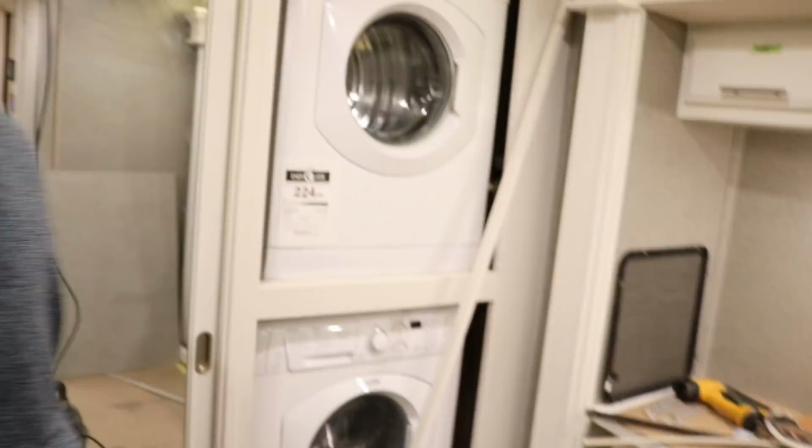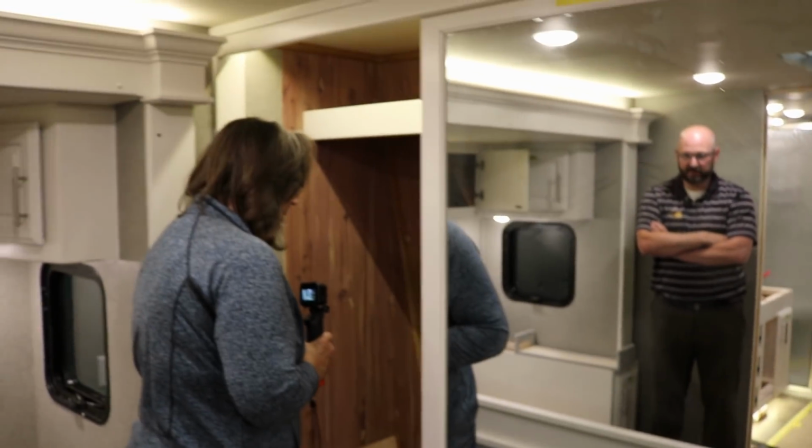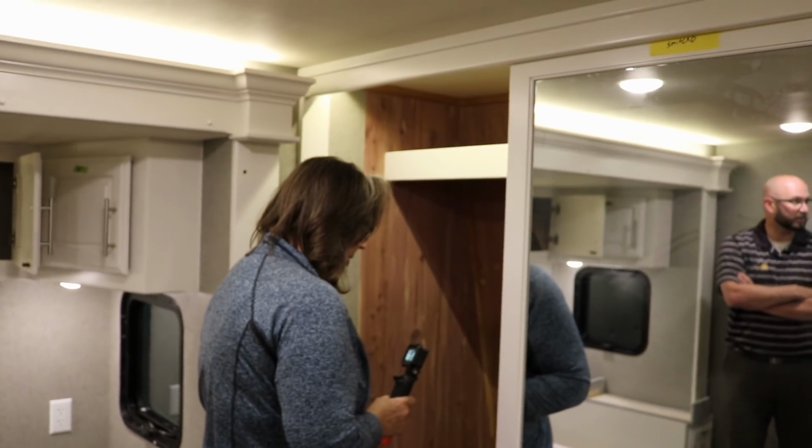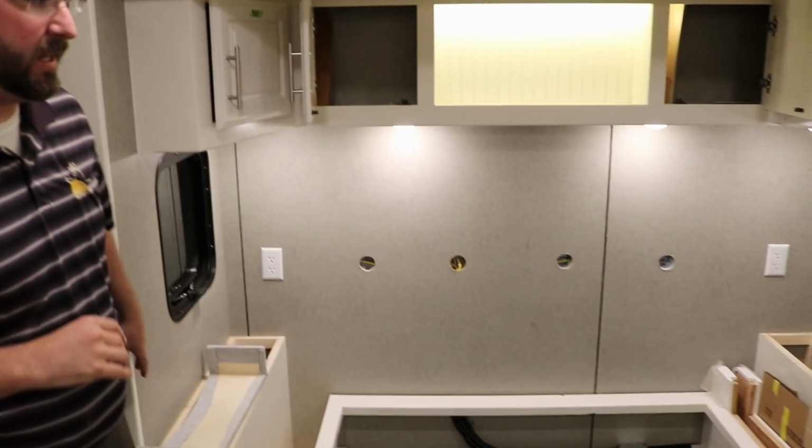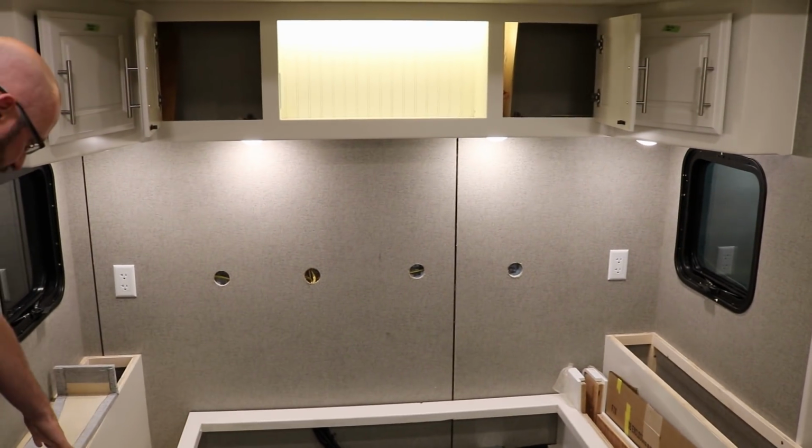Had some leftover space, so Brian said, let's not waste it, and started building in this built-in shoe rack or linen closet, whatever you need it for. This will have a queen bed in our king size slide, which gives you nice big end tables.